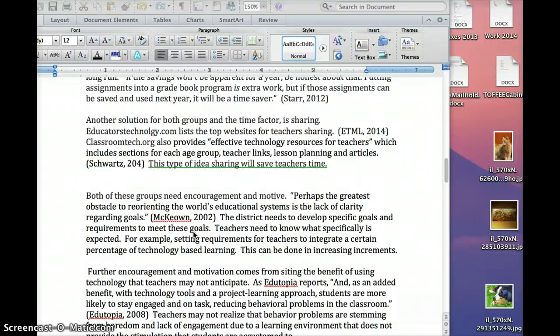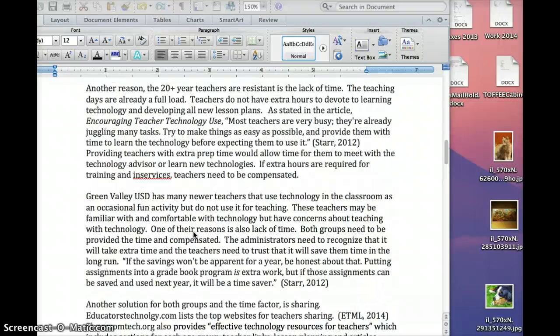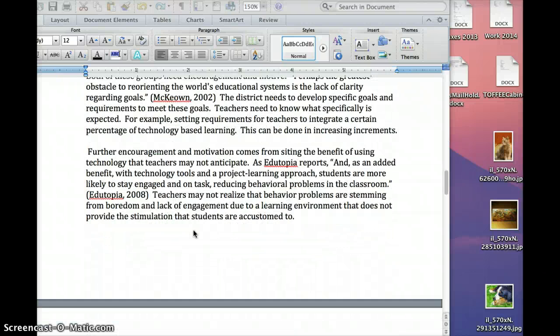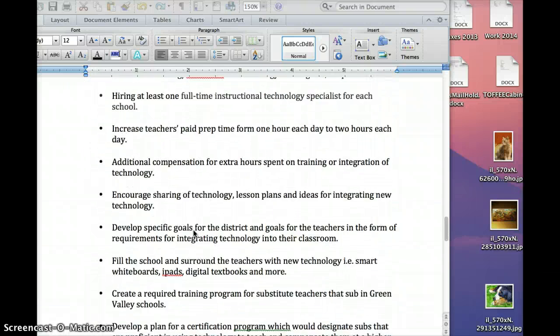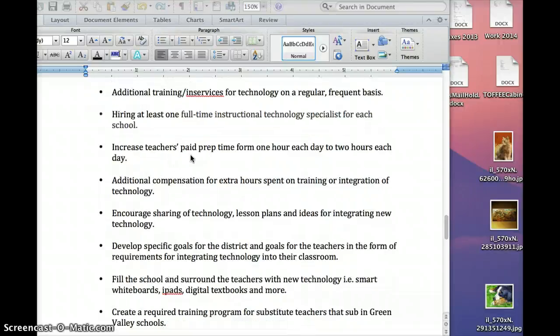I think the main thing I added, which I had the resources for, is time, providing them the time for additional training and in-services on a regular, frequent basis, and hiring a full-time instructional technology specialist, which I had resources for, schools that have done that.